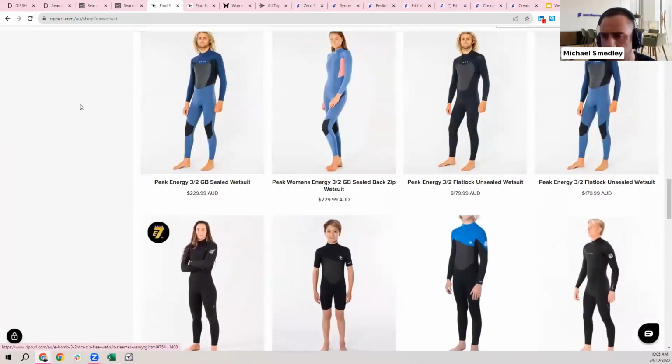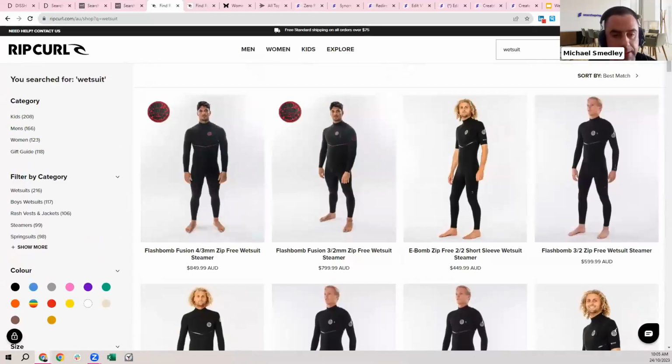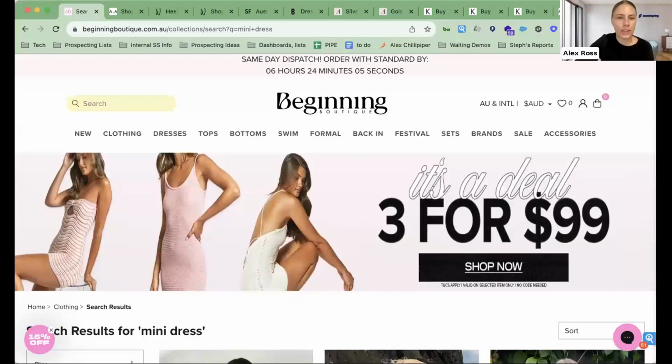So that's a mixed approach. I'll hand over now to Alex, who's going to touch on inline banners and how that works with the customer experience. Perfect. Thank you, Mike. So jumping straight away into Beginning Boutique.